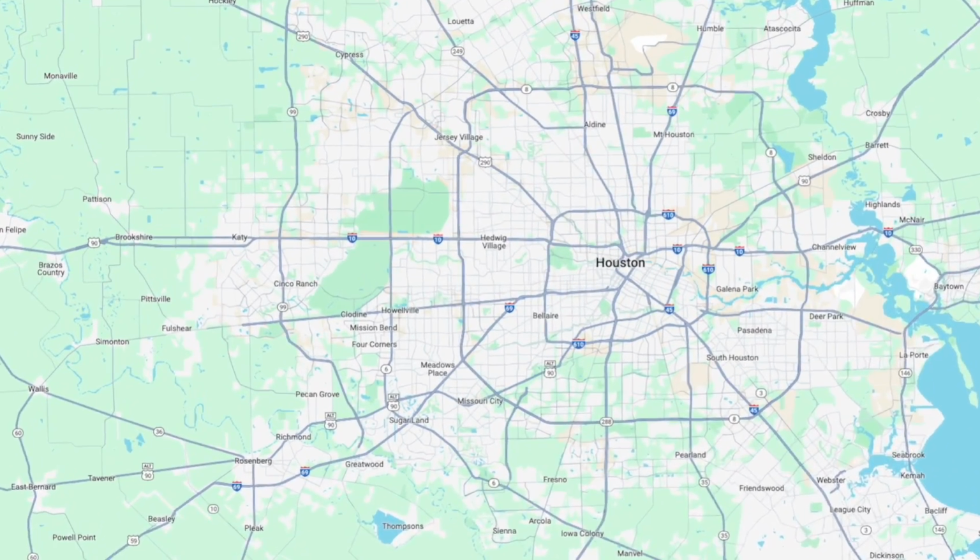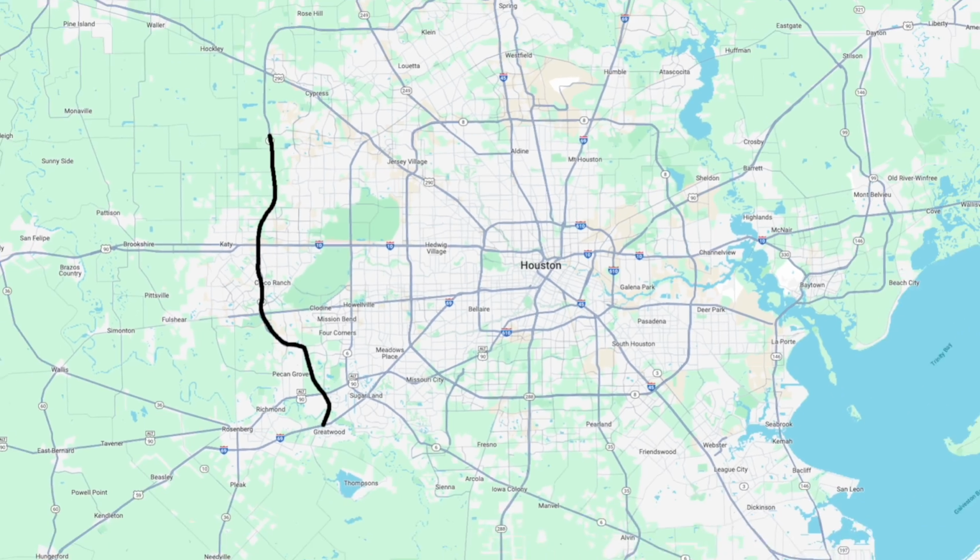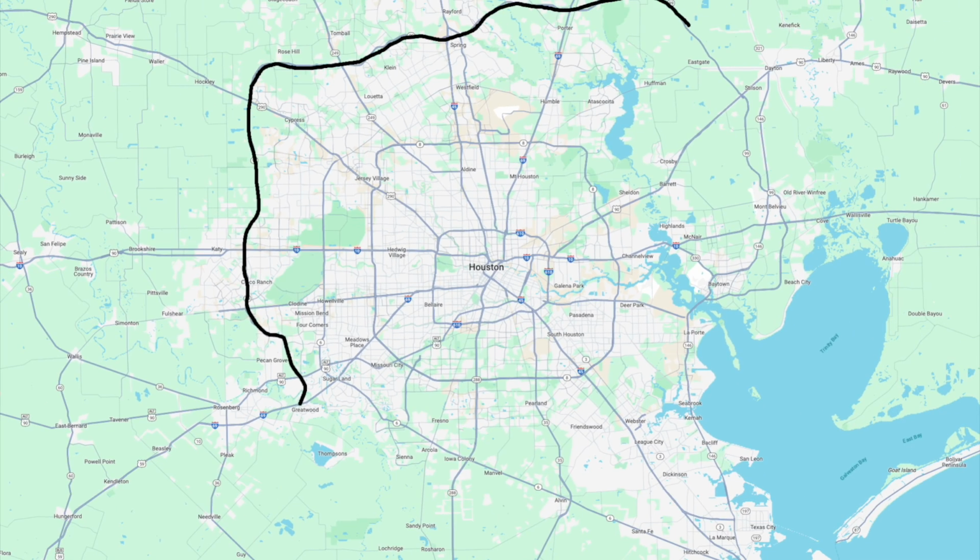And the great thing is Cinco Ranch is really divided by Highway 99. So 99 is a toll road. It's what is considered the outermost loop of Houston. And so that means you have great access because Highway 99 cuts right through the center of Cinco Ranch. So we're literally right next to Highway 99 for easy access to be able to get into downtown. You can take 99, get onto I-10 and head east, and you're headed towards downtown.